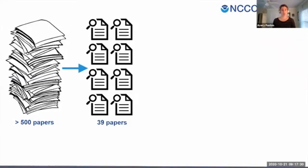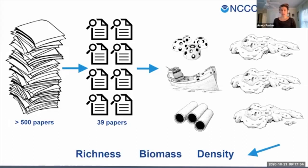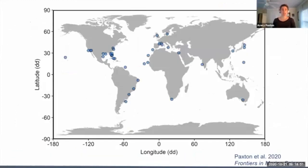We then screened each paper and found 39, so approximately 40, that met our inclusion criteria, meaning that they reported values of fish community metrics for artificial structures, as well as this control or reference you can think of as the rocky reefs or coral reefs. And from these papers, we were then able to extract the metrics on density, fish biomass, species richness, as well as diversity. The approximately 40 studies that had the key information we needed for our meta-analysis were pretty widespread globally. They include studies from all continents with the exception of Antarctica.